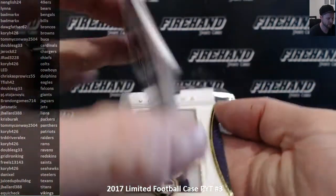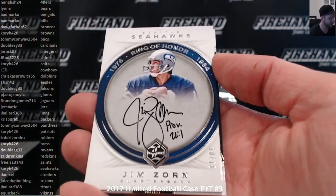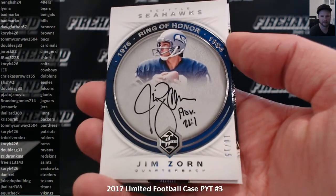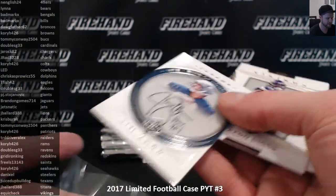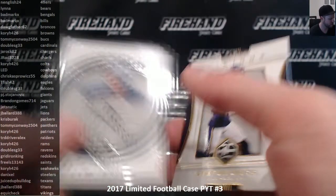42. Jim Zorn for the Seahawks. Ring of Honor autograph. 10/15. Corey H. A couple of hits for the Seahawks already. Zorn.